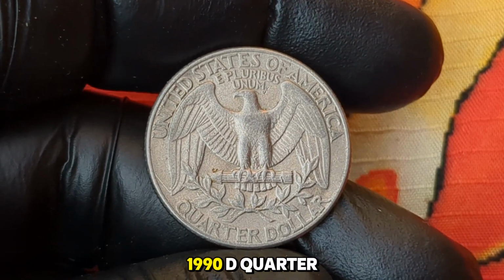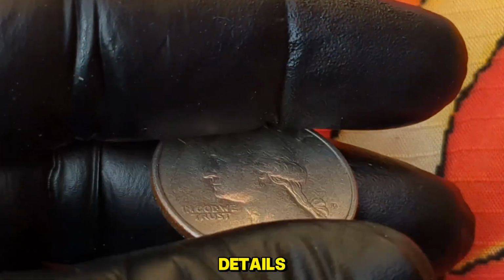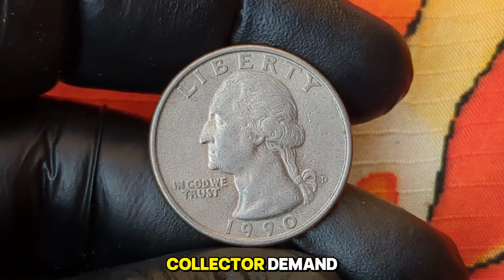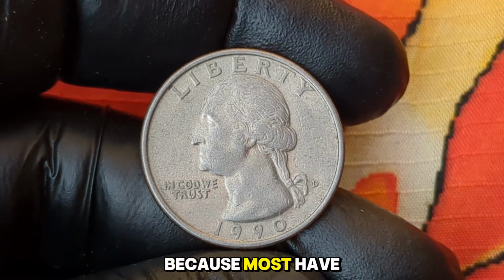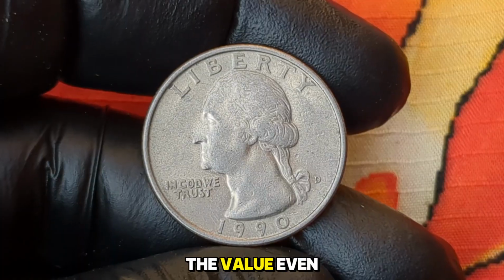However, what makes a 1990 D quarter valuable? Extra fine condition: coins with sharp details, minimal wear, strong luster on high points, much better than regular circulation coins. Collector demand: many collectors search for 1990 D quarters in higher grades. XF coins are harder to find because most have heavy wear potential. Mint errors: off-center, die cracks, weak strikes. These can boost the value even more.